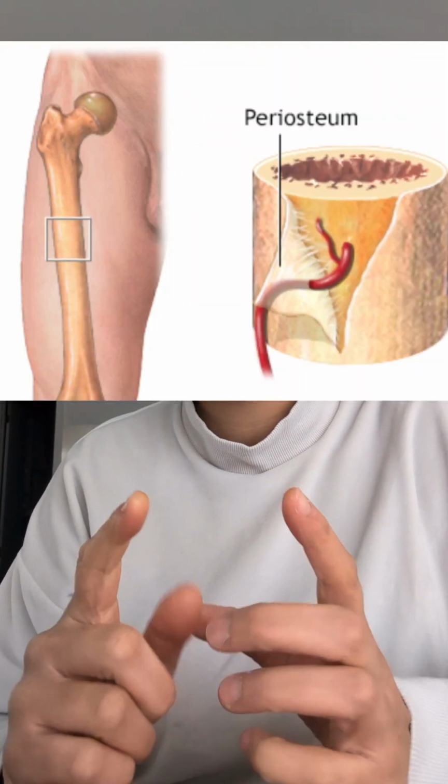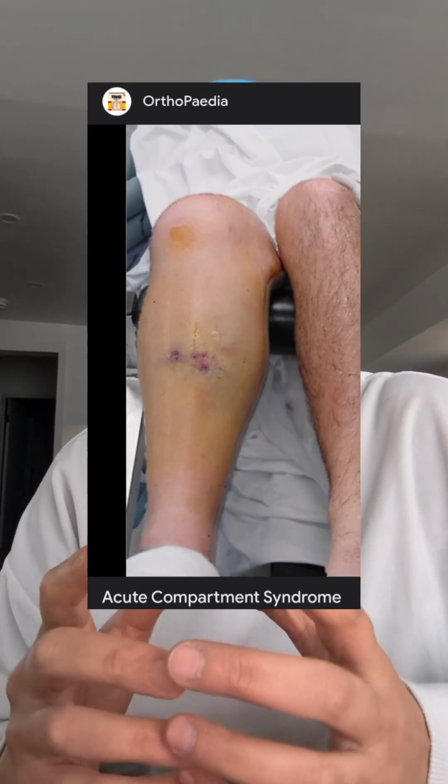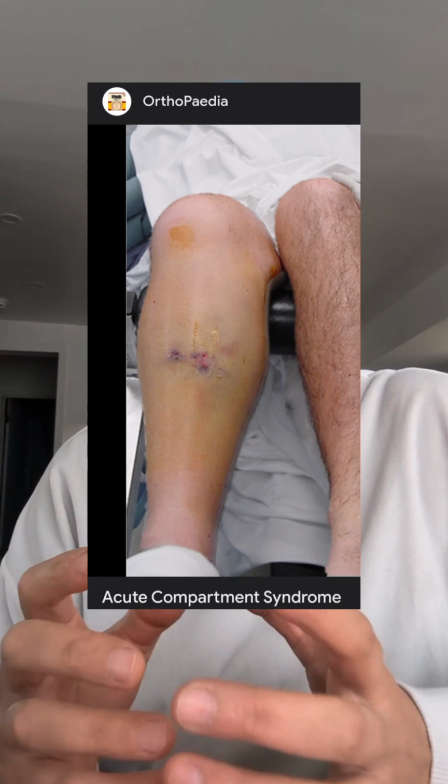The periosteum is also the outer layer of the bone, and that's full of nerve endings, and that's what would have caused that excruciating pain. There's also the risk of the person developing compartment syndrome, which basically cuts off the blood supply to the rest of the leg and needs immediate attention.